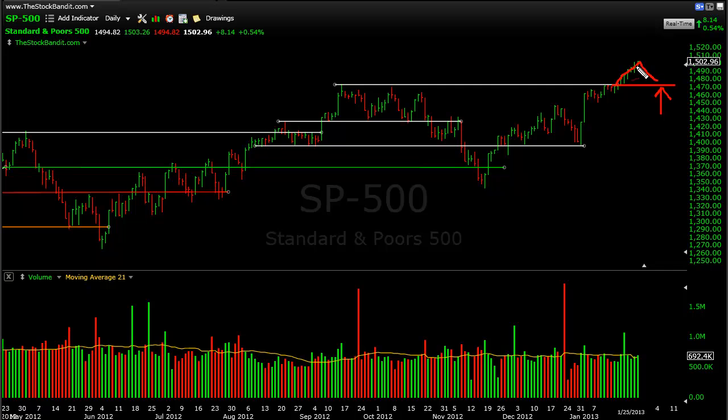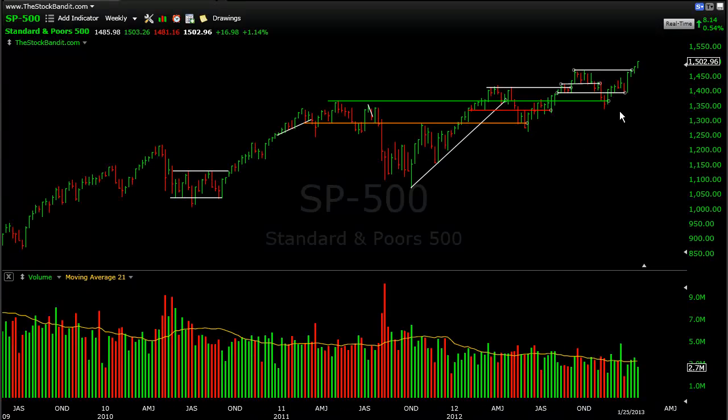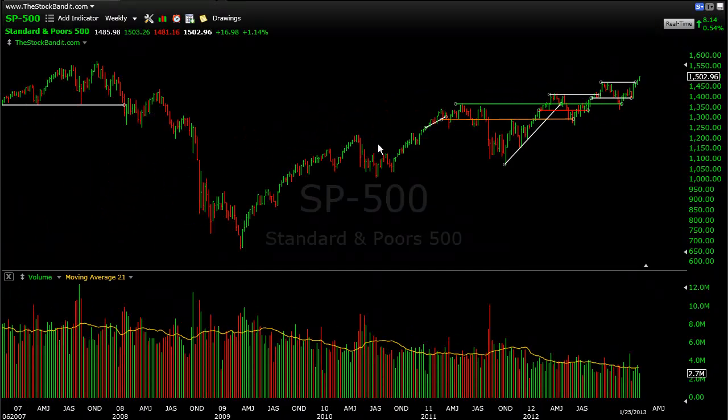We're now through the 1500 level, and now you've got to really zoom out all the way to a weekly chart and see this high from October of 2007. I believe that was on Halloween that we saw the all-time high set for the S&P. That was up here at 1576. So we're now approaching that. We're what, 5% from there, give or take, as of Friday's close.